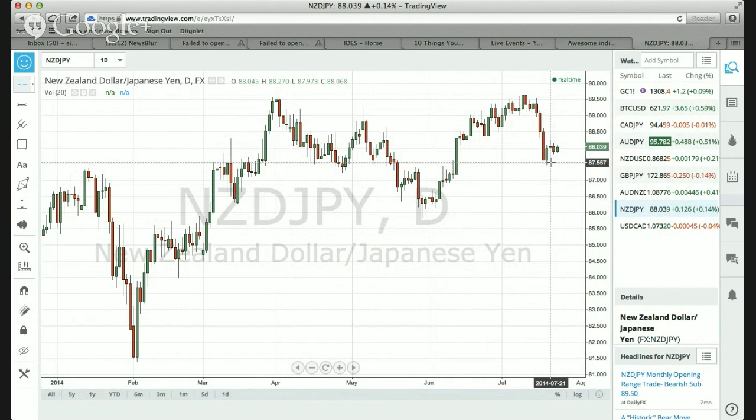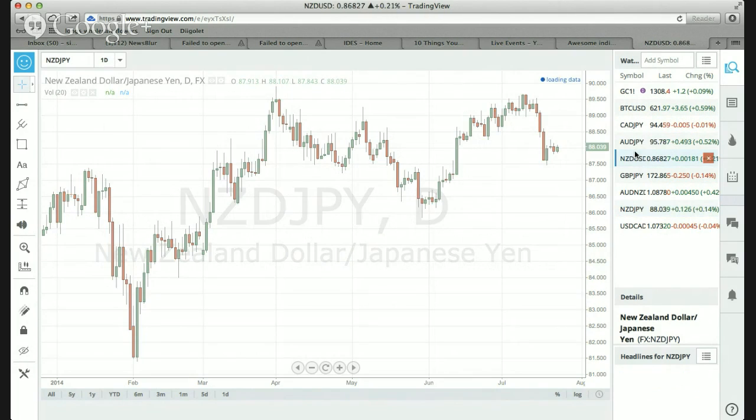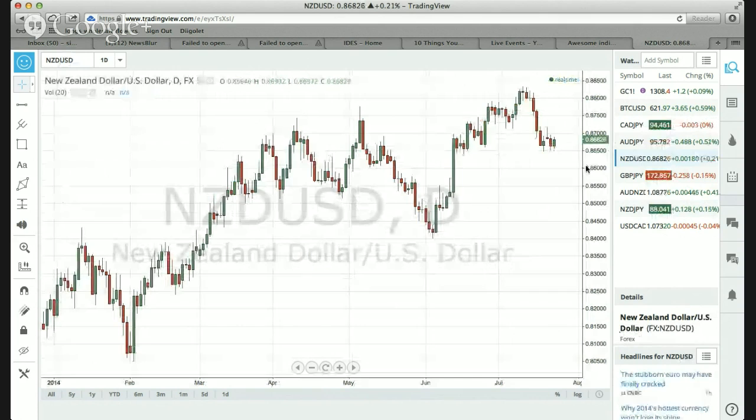The other important thing to note is that I'm seeing signs of strength in all the currencies I entered, Aussie yen, Canada yen, pound yen, Kiwi yen. I'm seeing signs of strength on other currencies besides the yen. For instance, that takes us to our next trade, which is Kiwi dollar. And same idea here. This actually looks very similar to the Kiwi yen chart.